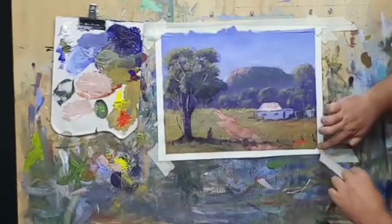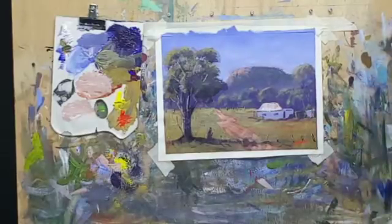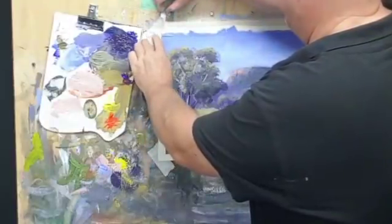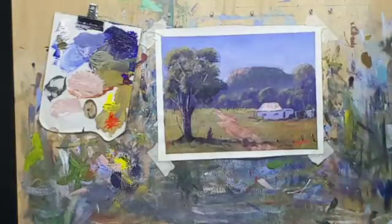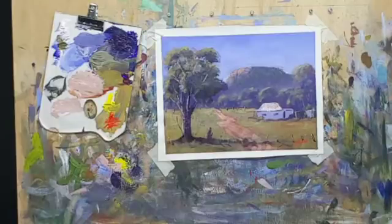After a while the tape all becomes one with the painting. And this bit here. There you go, friends. That is Farmhouse at Mount Nindri in Yandina. Classic little Australian landscape scene, and hope you've all enjoyed it.